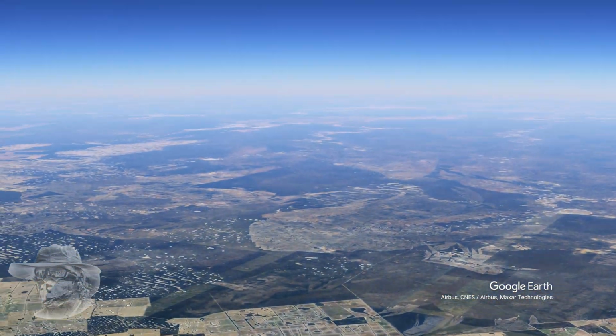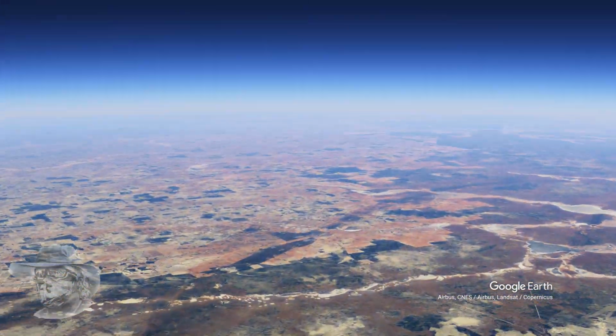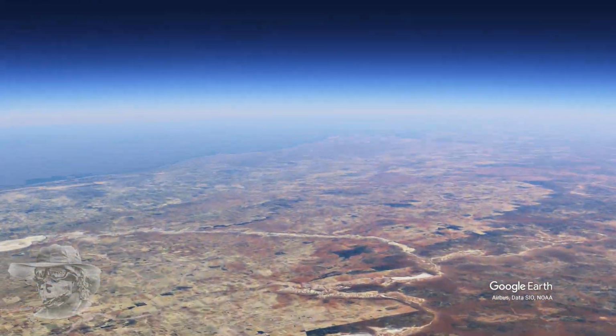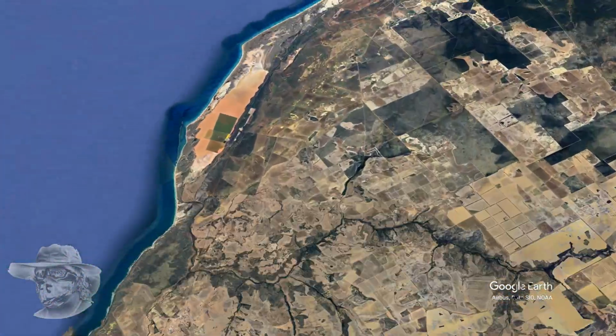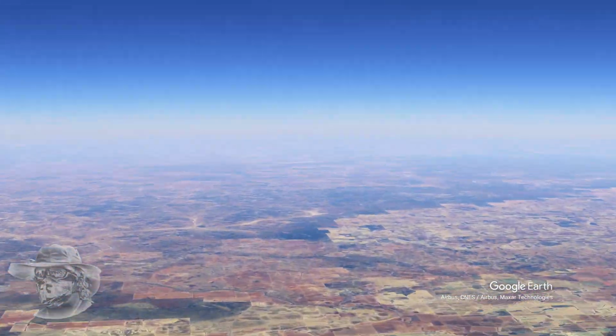The next one we're going to go to is called Hutt Lagoon, and it's up near Port Gregory. It's also in Western Australia. I'm choosing these because they're always pink. Pinker sometimes, but they're always pink. All right, there's Hutt Lagoon. And we'll have some more pictures of that in a minute.